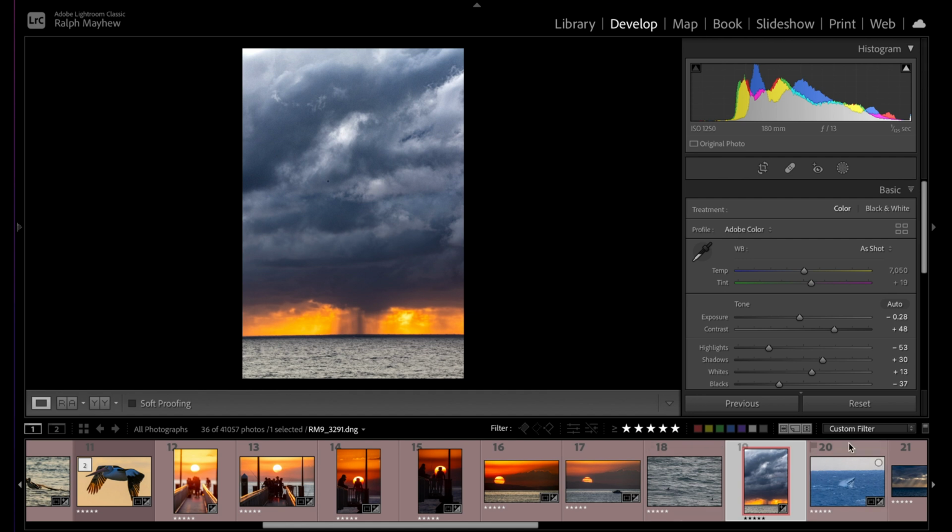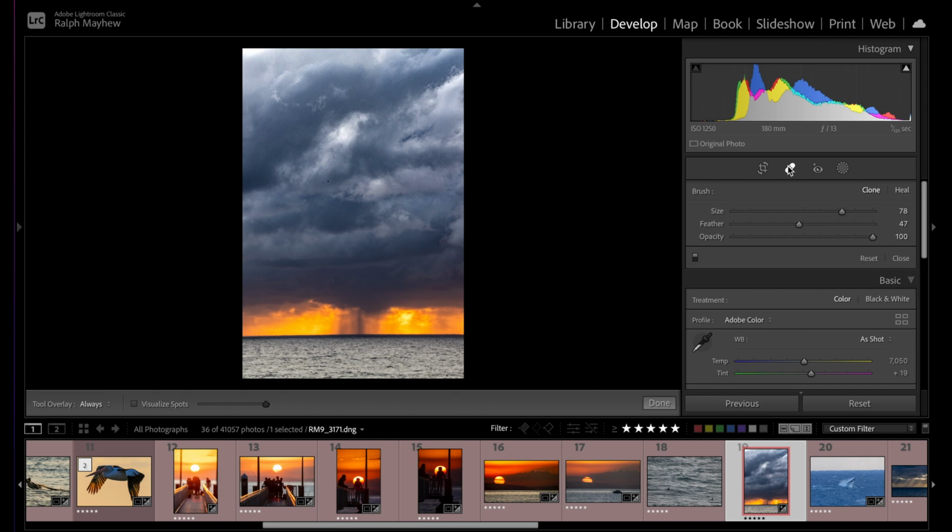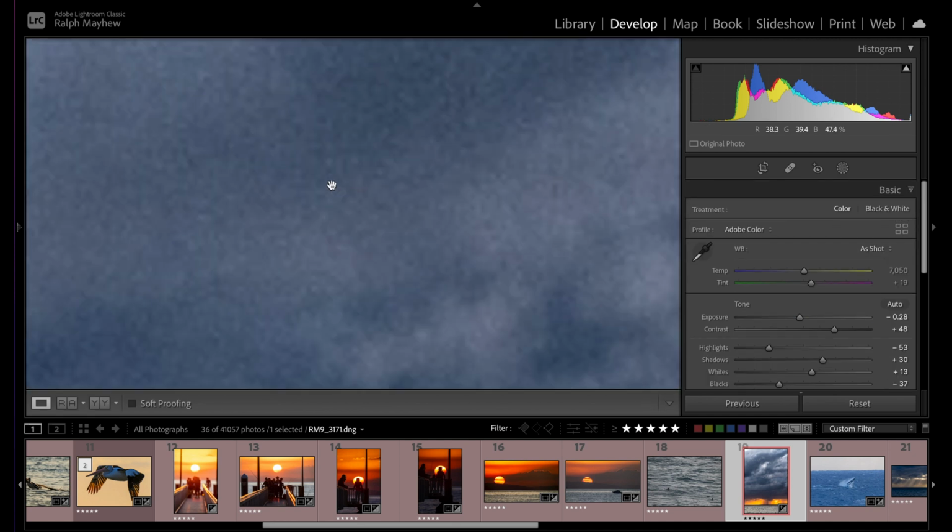And if you want to know how to fix it, you just go to here, and then you go over to here, and I go a bit smaller. You press the square bracket key to go a bit smaller, you click on it, and it just selects another bit of cloud there, and then you go done, and it's all gone. There you go. Easy done.